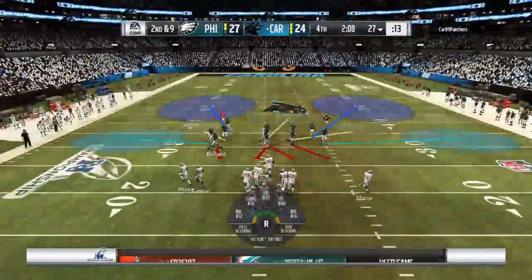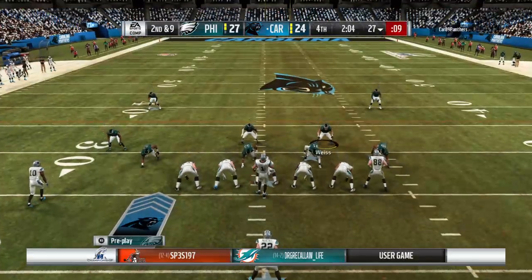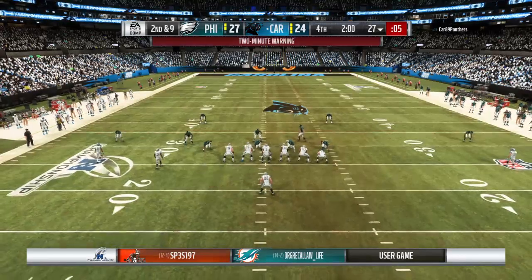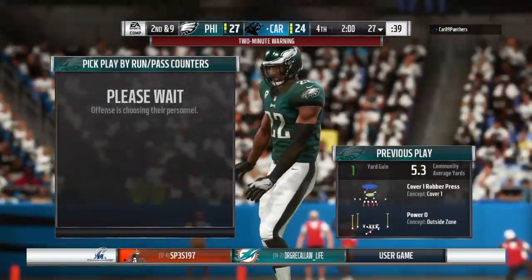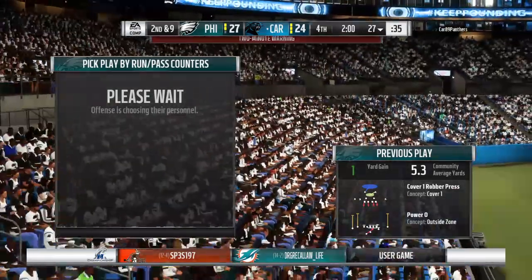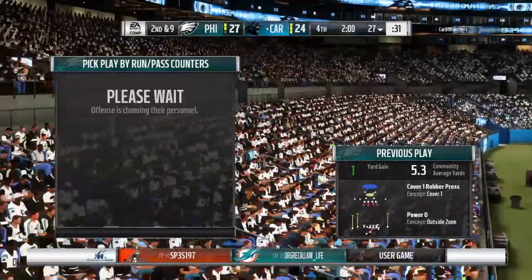And it looks like this will be the last play before the 2-minute warning. All right, here we go. 3-19. Time for a break. Back with more in the NFC Championship game after this.